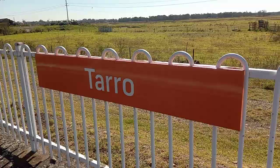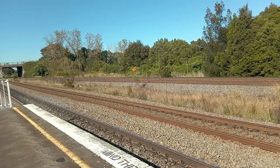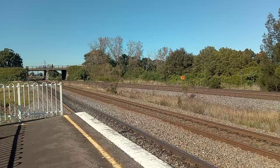I'm here at Tarro Railway Station on the Hunter Line. That way is Maitland. That way is Newcastle, and we've got a Hunter rail car. Looks like it's about to pass through because it's moving pretty quick.